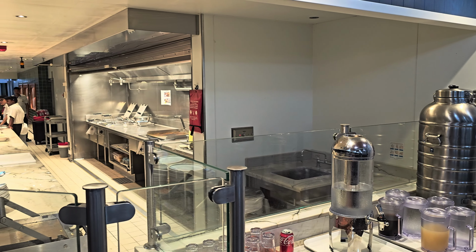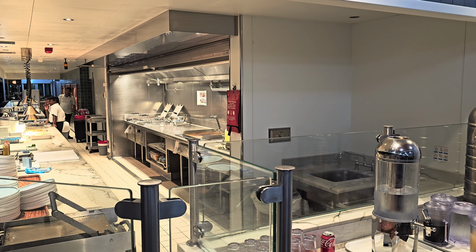Mm-hmm. So overall, we would say that the Sun Princess buffet was okay. Breakfast was our favorite. It did feel clean and fresh and bright, and it wasn't as chaotic as some other buffets we've been to trying to navigate getting food and our seats. So those were all good. It just, the food didn't really wow us.